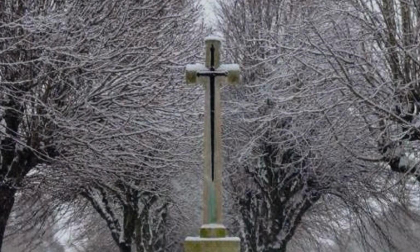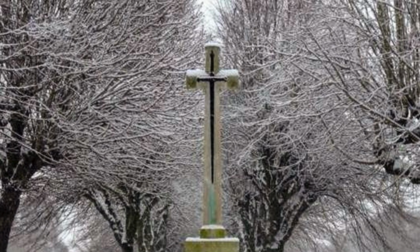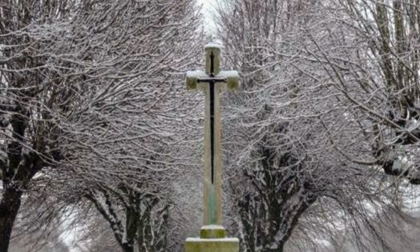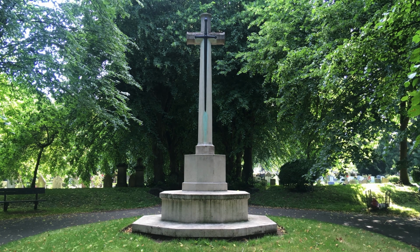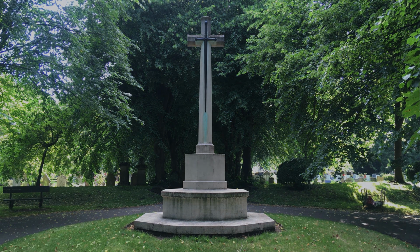The downturned sword represents peace after conflict, emphasising the futility of war. The simple cross, a universal symbol, represents the many different races and faiths who fought on behalf of the Allied forces.